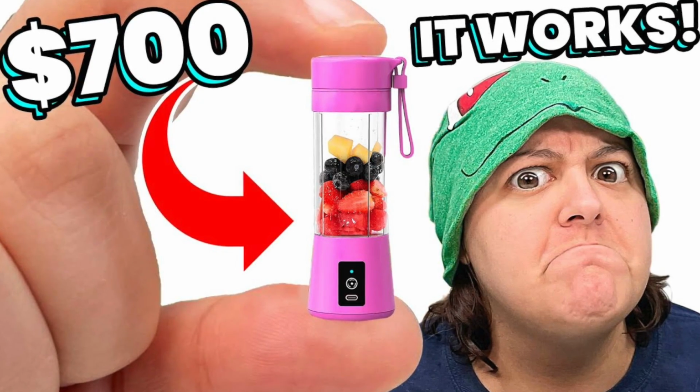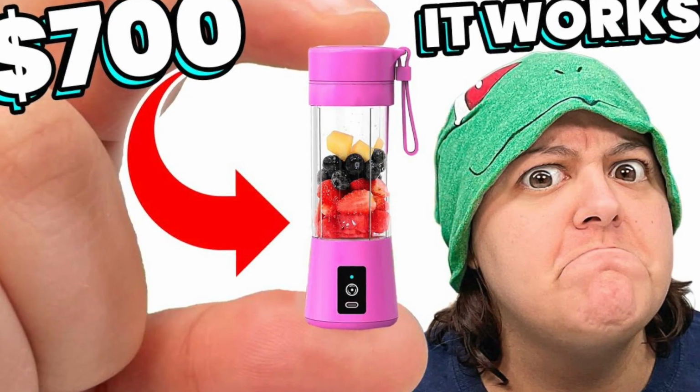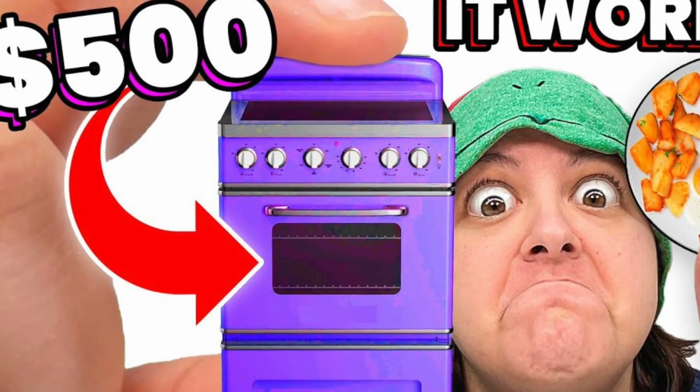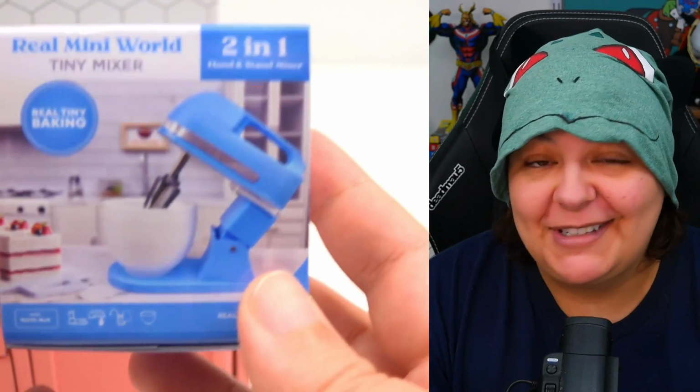If you want to watch the entire video where I got all of the miniature supplies, definitely check the link down below, or even the thumbnails that you see in front of you. Yes, I did spend an insane amount of money on these. But today we're going to put it in full action to mix the actual batter. You know what this means?